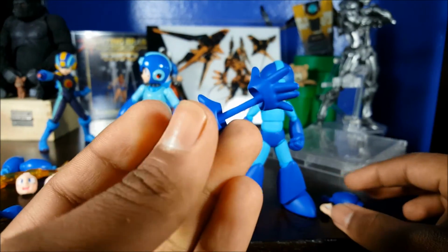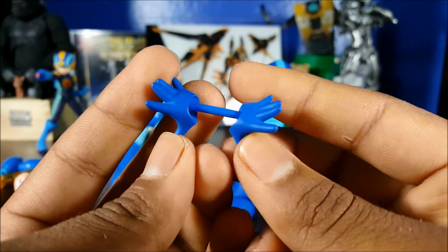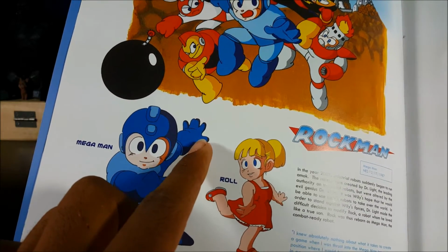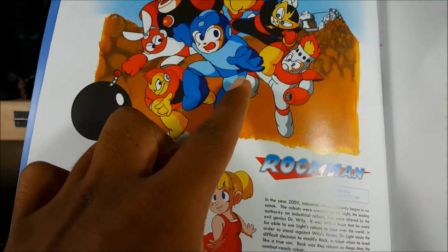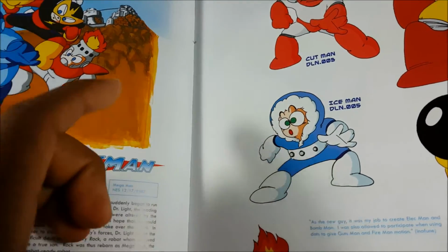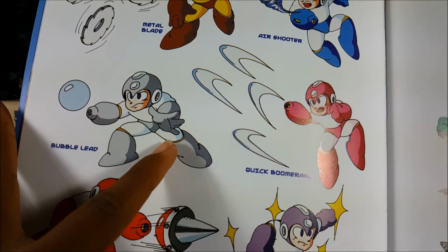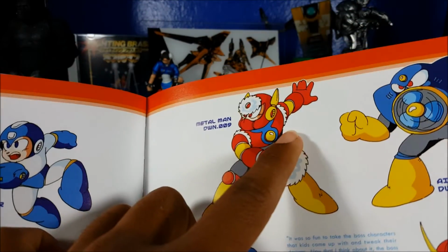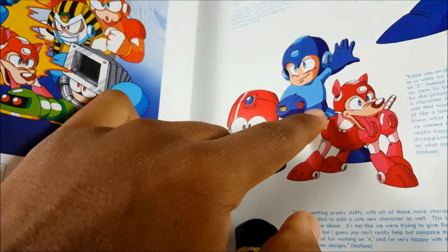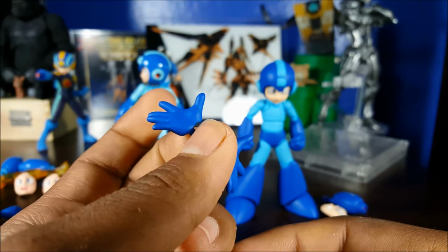and these two hands. Something also that I noticed about these specific hands, if I can show you real quick in the illustration art book. It definitely seems that this is what the hands are actually based off of, where he has the exact same looking hands here, and here. Not only there, but Cutman also has it, even Iceman. And it's not just in Mega Man 1, the hands continue on into Mega Man 2, you can see it right here. See it over here in Metal Man, you can see the hand right here again, and here, and over here. So I think that's actually a very nice attention to detail that they included these hands, so that's pretty cool.